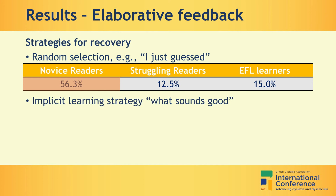Other children applied an implicit learning strategy by either repeating the phrase out loud or in their head to get a sense of what sounds right, like in this audio clip.